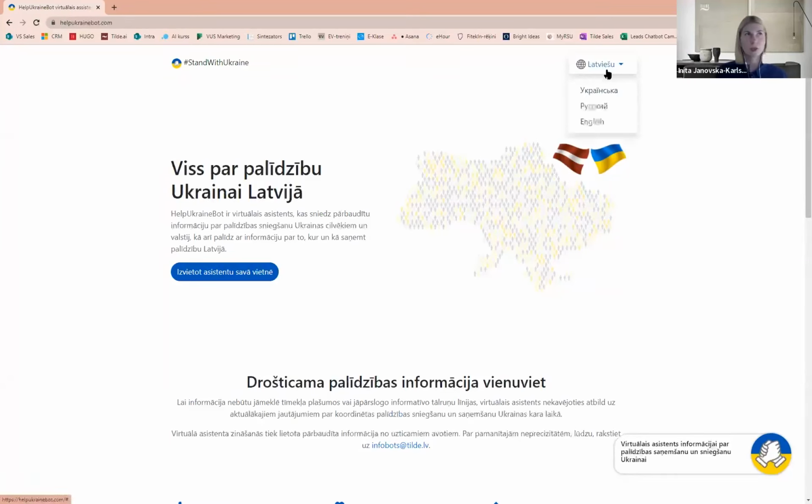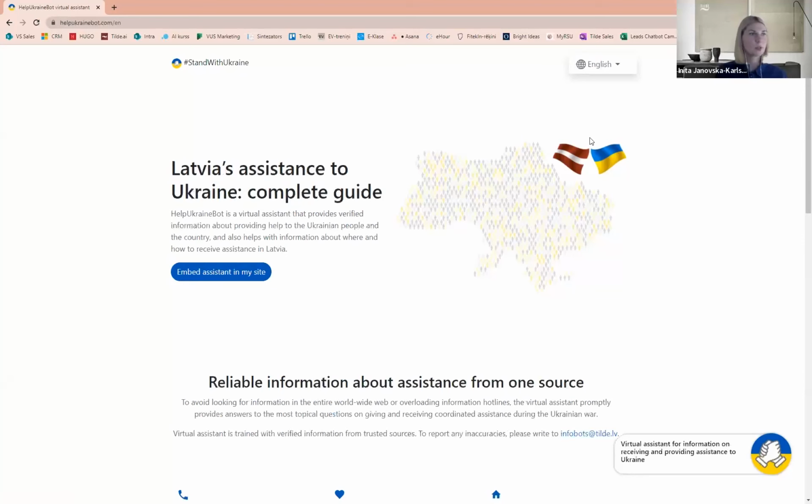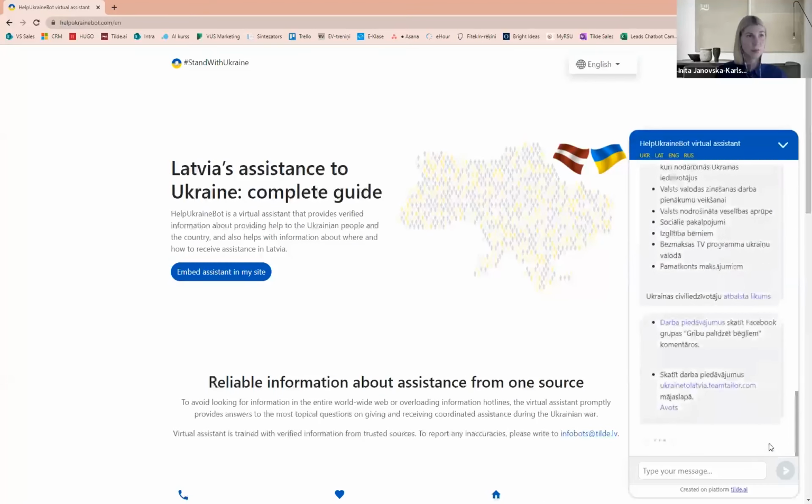Here you can see that we can choose the language of the chatbot. We have implemented it in four languages: Latvian, English, Ukrainian, and Russian, for everybody who needs the information. Let's switch to English so everybody can understand what's written. And here lives the chatbot.